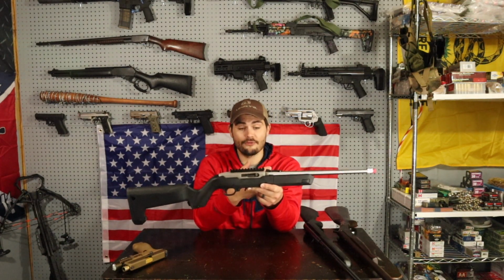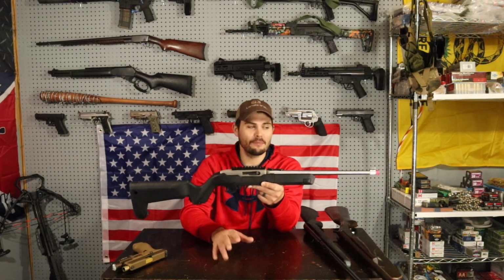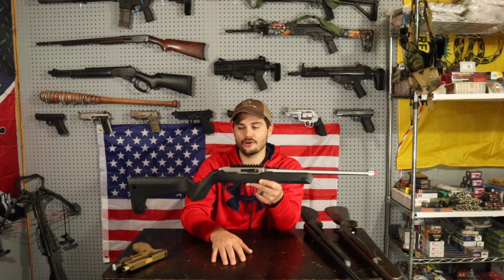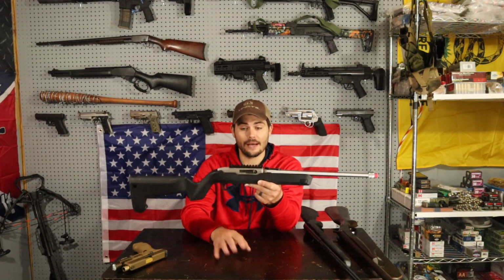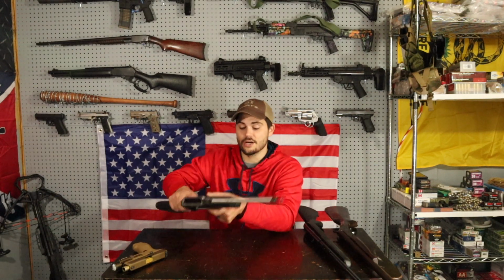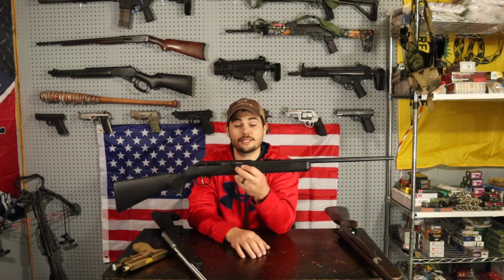Extremely accurate, extremely fun to shoot, and once I put that binary trigger in it, it was extremely fun. I put about 500 rounds through the binary trigger, and then the gun just kind of started failing and quit working. Now it won't even run through a 10-round magazine without hanging up 4 or 5 times. But if you plan on putting thousands of rounds through it like I did, I don't suggest this gun at all.